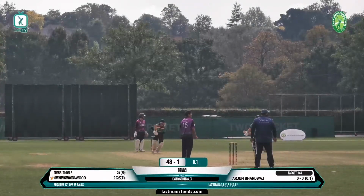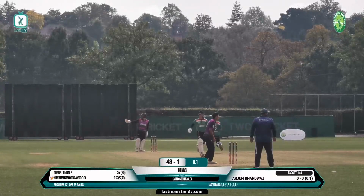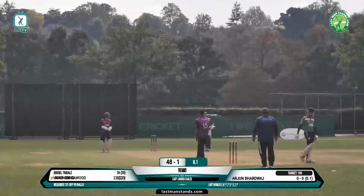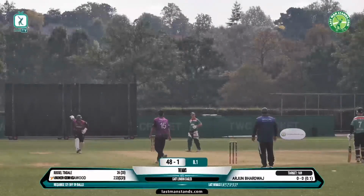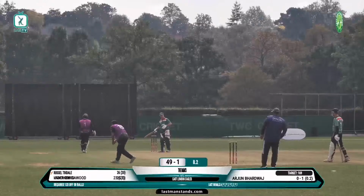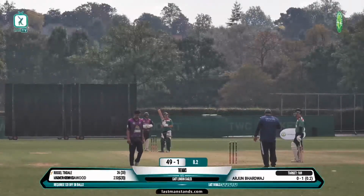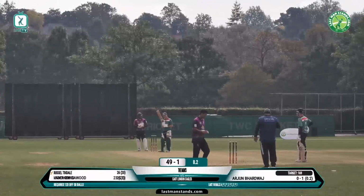There he goes. There he goes. Great shot. Oh, the fielder's fielded it well out there in the boundary. Right idea there from Matt Coward. Read the situation well. Putting a little bit of pressure on Russell here. Yeah, as we said, I think Russell needs to bat through. He needs to get a 50. He's got 26 from 20. Risk free.